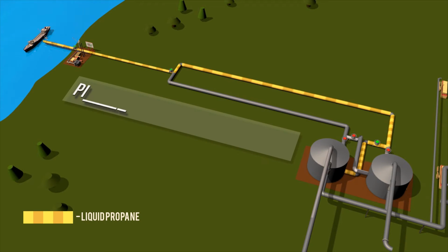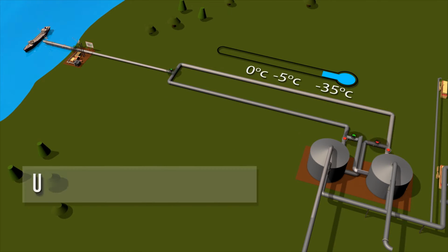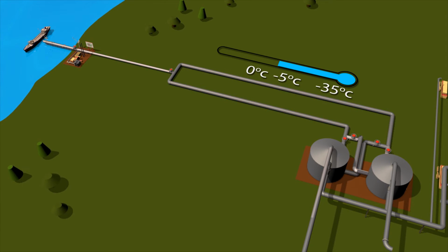As the unloading of the propane is completed, the temperature of the cross-country pipeline remains close to minus 35 degrees Celsius. Then, unloading of liquid butane from the ship begins at minus 5 degrees Celsius, following the same philosophy as unloading of propane. The valves of the manifold section are switched when the cargo switches from propane to butane and vice versa.